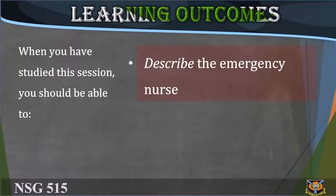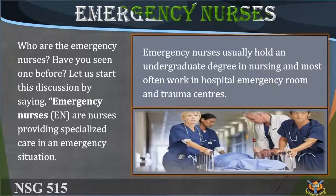Learning outcomes. When you have studied this section, you should be able to describe the emergency nurse. Emergency nurses. Who are the emergency nurses? Have you seen one before? Let us start this discussion by saying emergency nurses, EN, are nurses providing specialized care in an emergency situation. Emergency nursing, also known as the emergency room nurses, are usually registered nurses with specialized training and education. Many supplement their training with certification in specific areas of emergency health care.